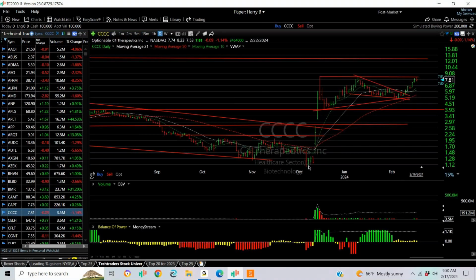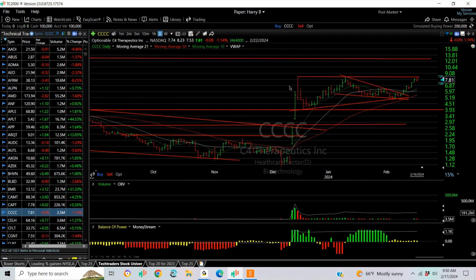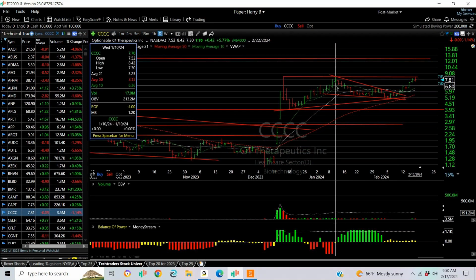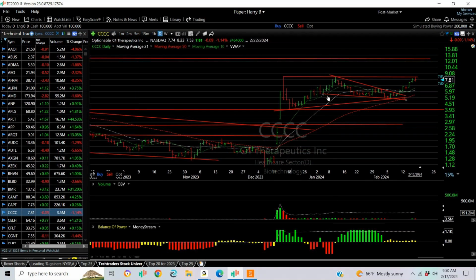CCCC, it went vertical in December. Literally went from 1 to 8. An amazing move. Pulls back, pops, and then pulls back on falling wedge near the 50. Now it's moving back up again right to the triple top. Watch this one carefully. Above 8.45, my target's 12.